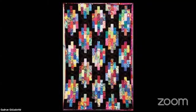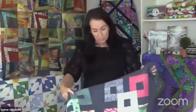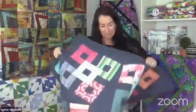You will need a background for Strip Stacks, but one roll will make the lap size along with some background fabric. So all of them are fun to use, fun to make, and quick. I have one more here that I don't have a photo of. This one is also in that Strip Your Stash book.